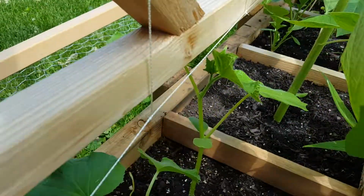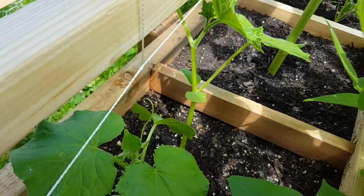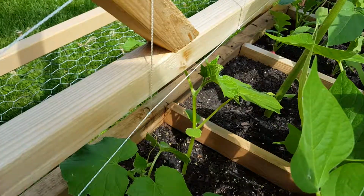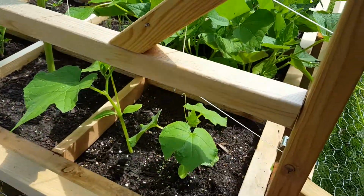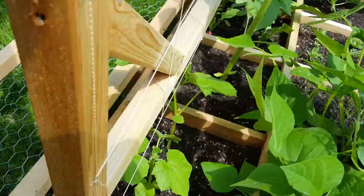what is this? There's a little tendril coming off the zucchini, or not the zucchini, the cucumber. I didn't notice that when I was fertilizing. But the cucumbers are looking good. Primed to start climbing.